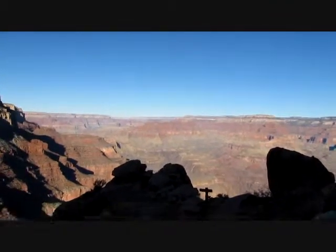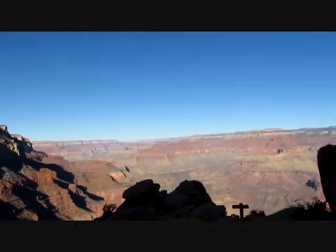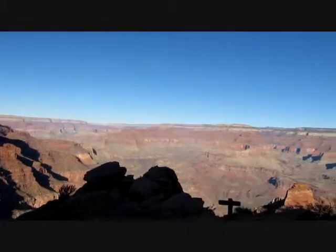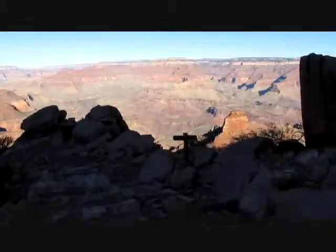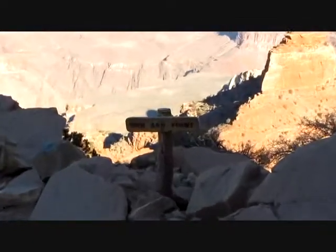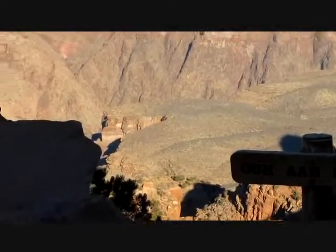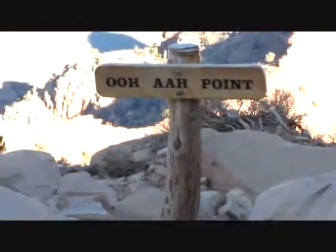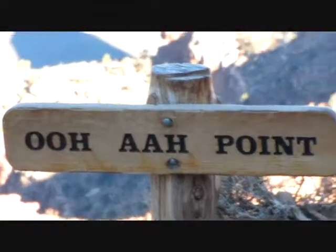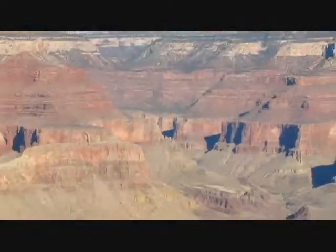Oh, first twinge of that neuroma in my foot. One more week and I get that cut out, but I bet by the time I'm back at the top tonight I'll know I have one. So there it is, that's what it says. Ooh Aah Point. Where's the sign at here? If I can find the sign. There it is. Ooh Aah Point. So let's get down here on the point and just see what it looks like.